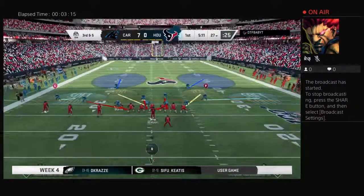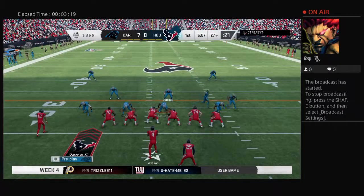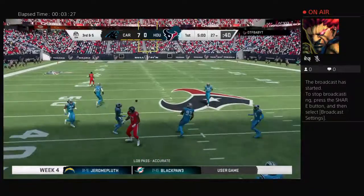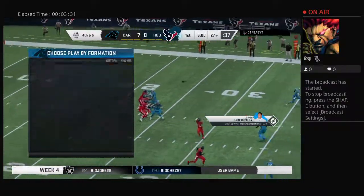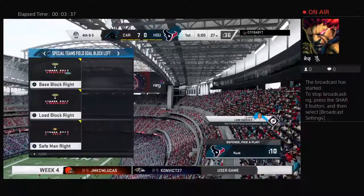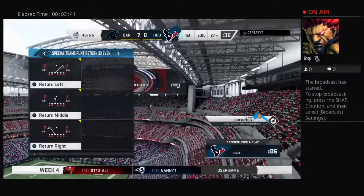So 3rd and 5, defensively expecting pass. They've got 6 DBs out there. A shotgun snap for Watson. And that will be incomplete. So the defense able to get off the field here on 3rd down. And it's one of the goals of the game. They've got to be effective on passing downs. It's one of the few things defenses chart. How did we do on 3rd down? That's a nice start for them in this one.